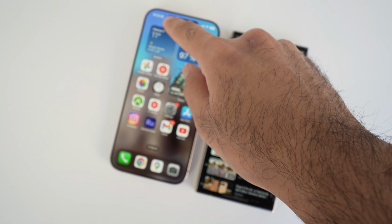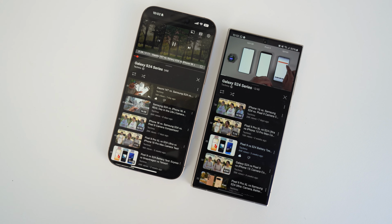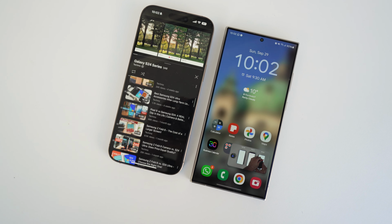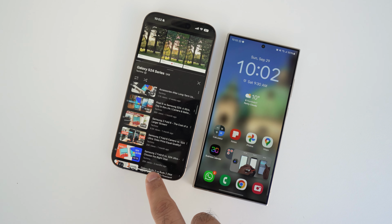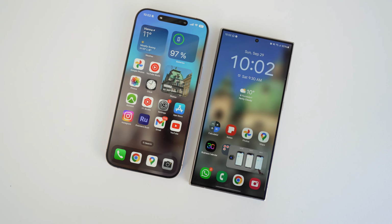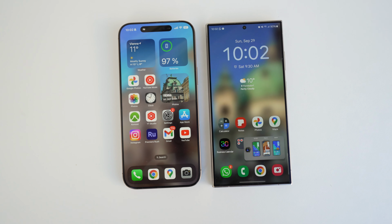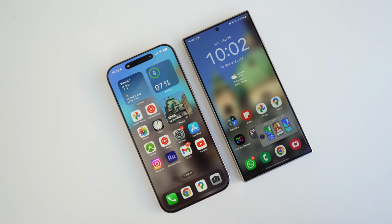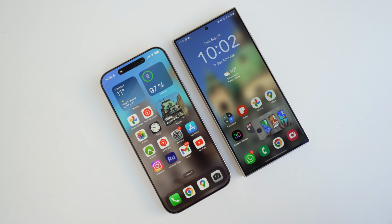Here you can also see one of the main differences between Android and iOS. In Android, you can minimize YouTube or a video call and it goes to the corner of the screen while you can multitask. On the iPhone, it does minimize somehow, but it goes to the Dynamic Island, and the only thing that you can do is basically maximize it again. It is better than nothing, but it's not real multitasking.